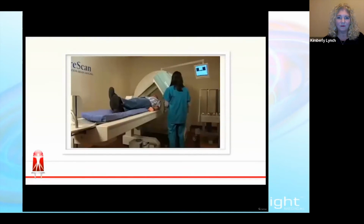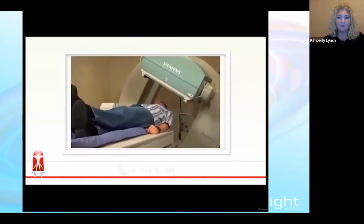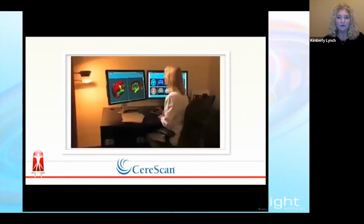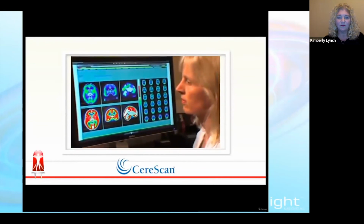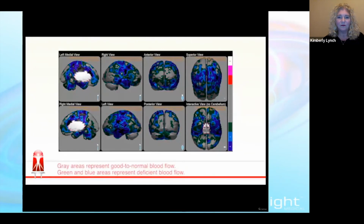Currently, injured areas of the brain can be localized with SPECT scans and qualified for severity. SarahScan, a specialized imaging technology developer, documents changes by comparing a combination of before, after, and normative images. The resulting images document regions of low blood flow. On these images, the gray areas represent good to normal blood flow, while the green and blue colored areas are not receiving good levels of blood flow.